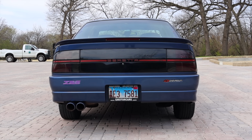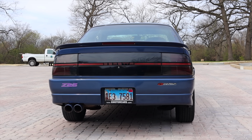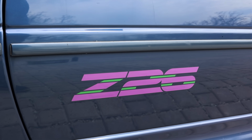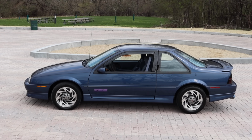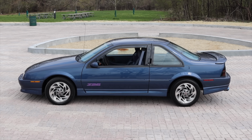They didn't really use it for all that much because they also had the N body for like the Oldsmobile Calais, and it was pretty much the same thing. So why did they need the L body? They had so many cars at this point that kind of served the same purpose. You could get this, or you could get a Cavalier Z24. What's the difference? Well, yeah, it had a 4-cylinder, but not much else than that.